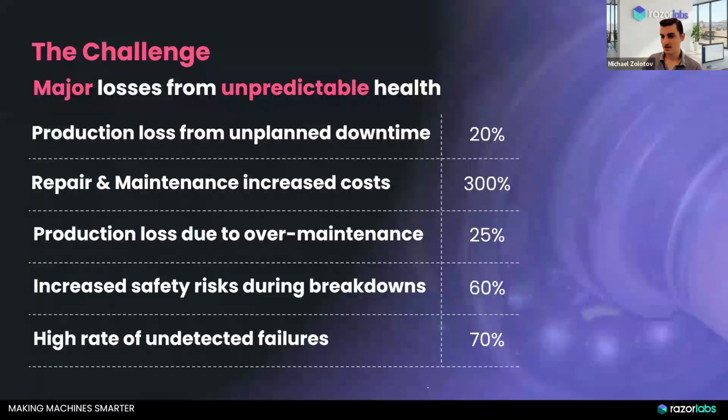As Andrew said, we are in the business of predicting health of equipment. We do it both in fixed assets and mobile fleet. In this webinar, we're going to concentrate on the fixed assets. We can speak about the mobile fleet in the next webinar.